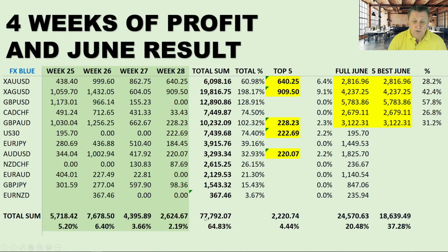As you can see, the total sum: $77,792 has been made from these robots, 64.83%. So these are massive gains in a very, very short period of time. So even if you take the assumption that we've been trading this for 4 months, all of them, it is definitely still extremely good results.